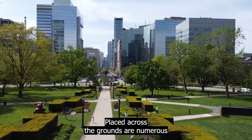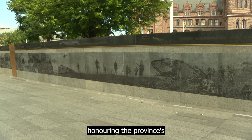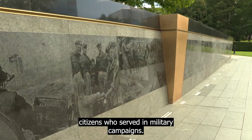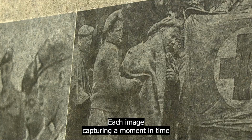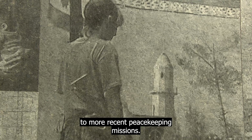Placed across the grounds are numerous commemorative monuments, including this striking memorial honoring the province's citizens who served in military campaigns. Each image capturing a moment in time, dating back from Canadian Confederation to more recent peacekeeping missions.